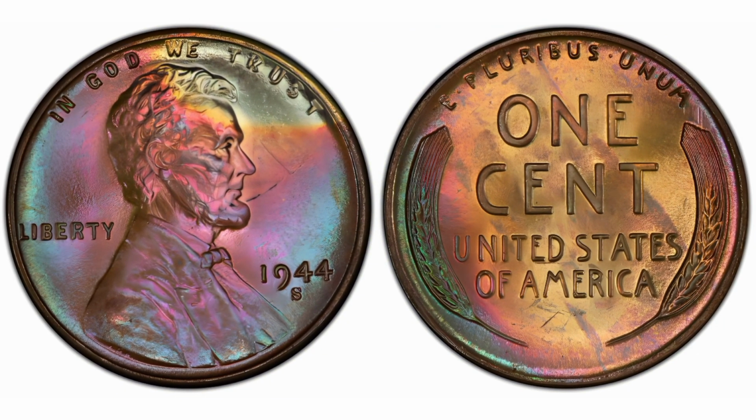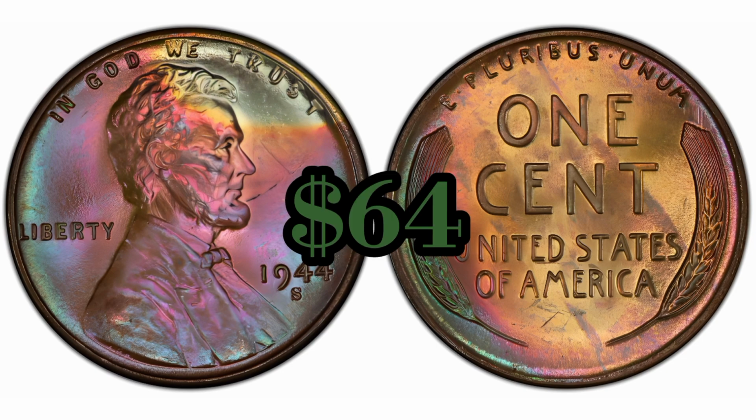1944 S 1 Lincoln Wheat Penny, brown, regular strike weight, 3.11 grams. Mintage, 282,760,000. Mint, San Francisco. Metal, 95% copper, 5% zinc. Auction price, $64, MS67 brown, May 1, 2023, eBay.